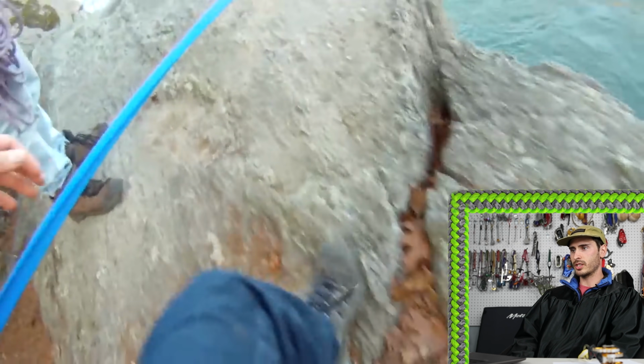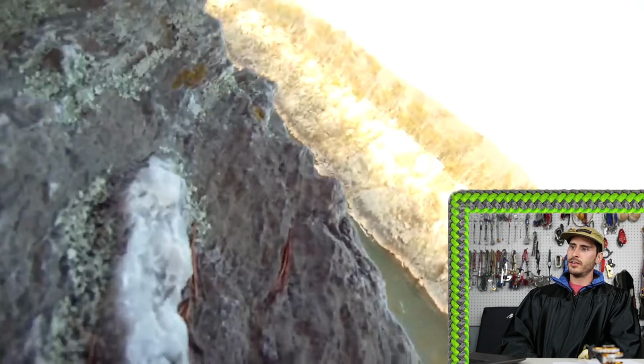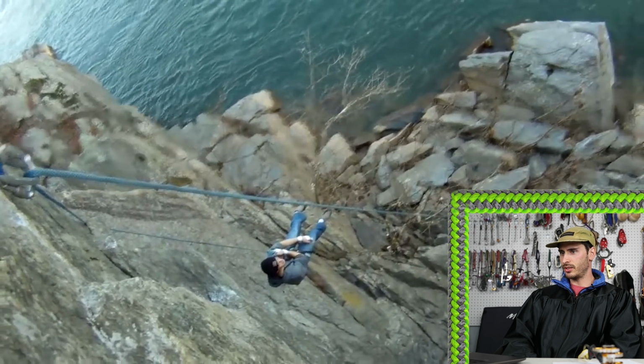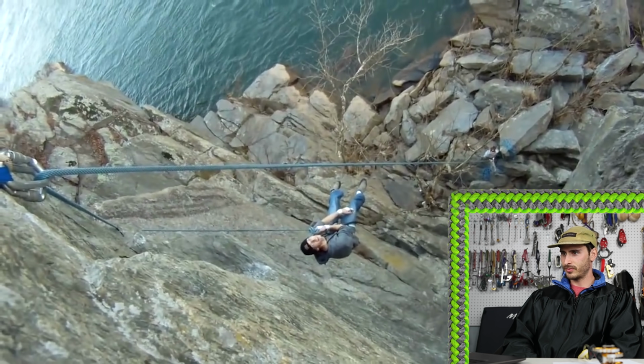Gotta respect the video he got of him going up this down climb here, getting up to the top. Nice shot of the guy's chin the whole time. That's a hard thing about using a GoPro while you climb. You don't know what's in focus or not in focus. All right, we'll look over the edge. Let's see what situation we have here. Oh yeah, good and stuck.